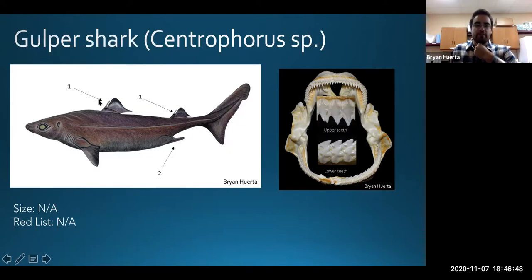They have dorsal spines, and they're missing an anal fin. They don't have an anal fin, they only have the pelvic fins. And they also have very unique tooth morphology.